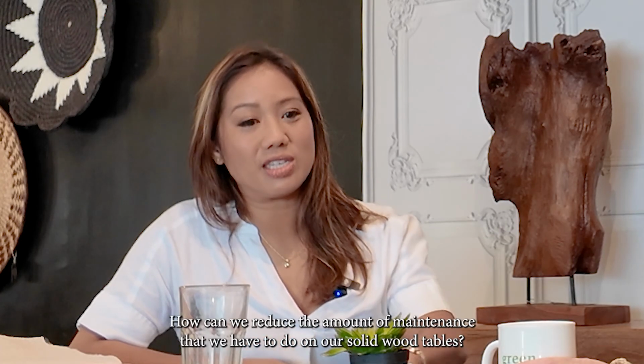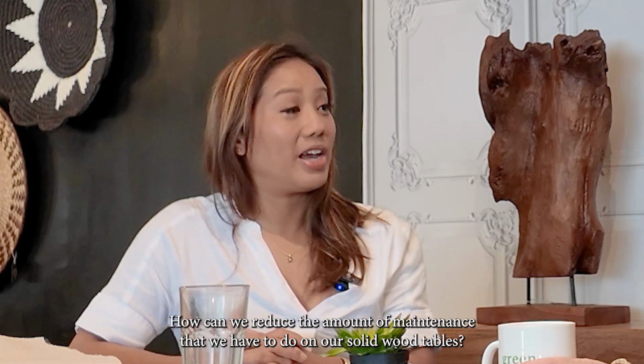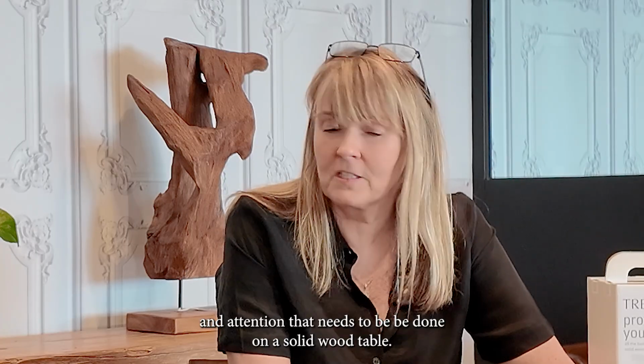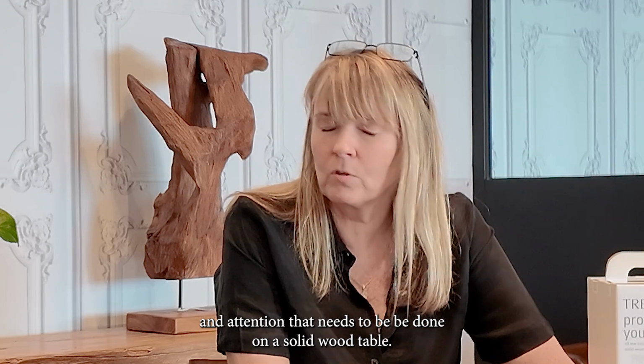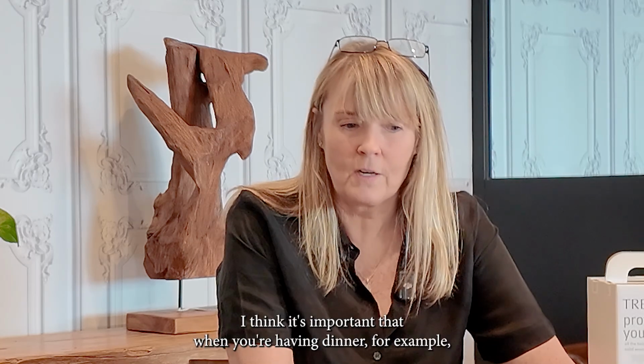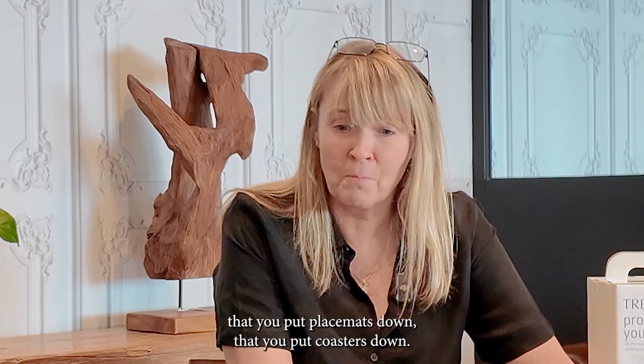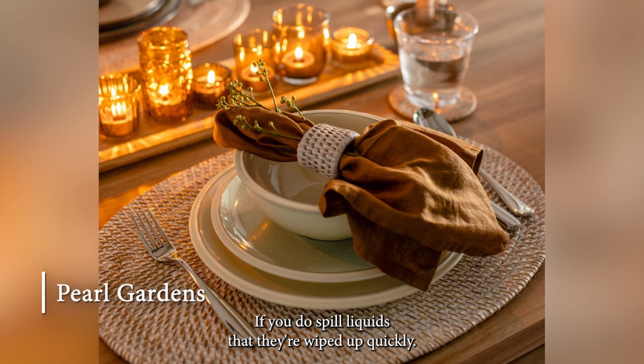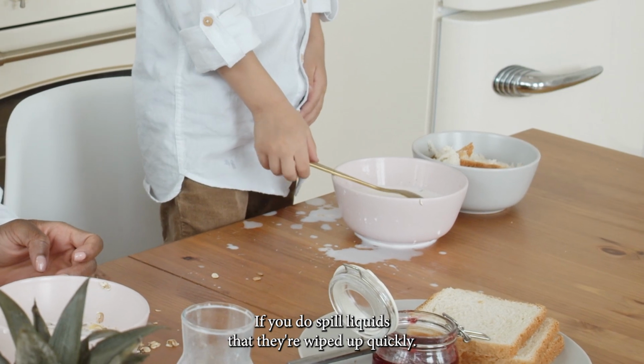How can we reduce the amount of maintenance that we have to do on our solid wood tables? There's a little bit of care and attention that needs to be done on a solid wood table. I think it's important that when you're having dinner, for example, you put placemats down, you put coasters down, and if you do spill liquids, that they're wiped up quickly.